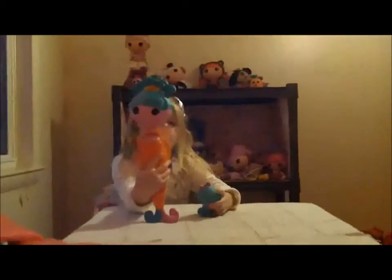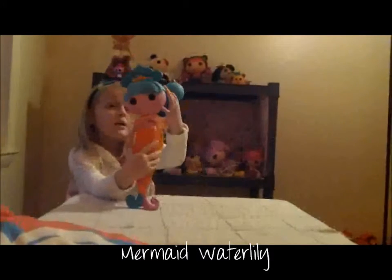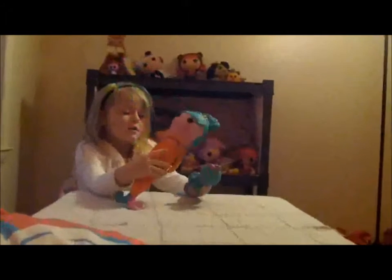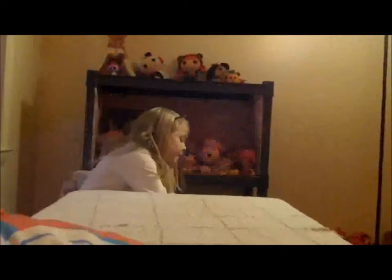My next Lalaloopsy mermaid is, who's her name? Mermaid Water Lily. Okay. Here's the front of Mermaid Water Lily. Here's the back of the squid, whatever. Here's the back of Mermaid Water Lily. Here's the front of the pet. I'll put her down and bring in the sister to that one.